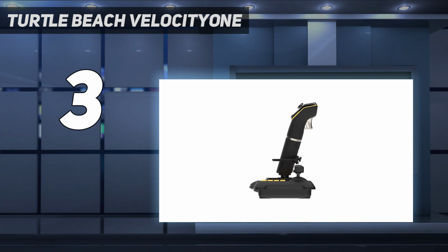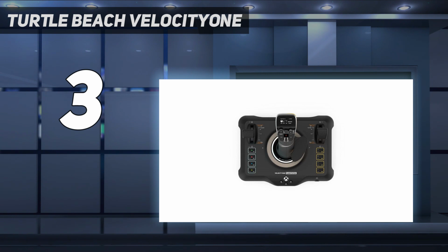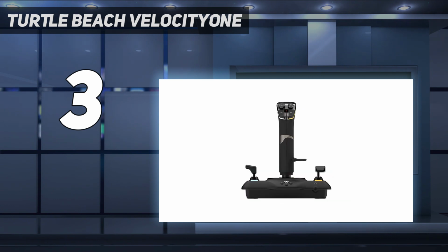You'll feel a click at each extreme, and those clicks register as buttons 9 to 12. The flight stick has a lot of resistance, which can be divisive. It's precise and snappy, but circling around the center point is tricky when it wants to snap back to the middle with such force.